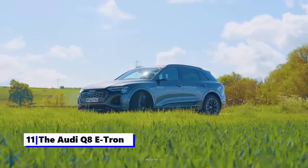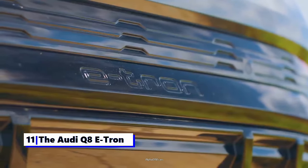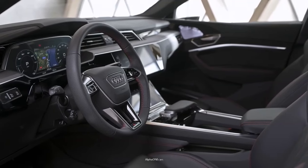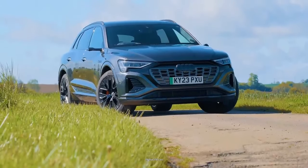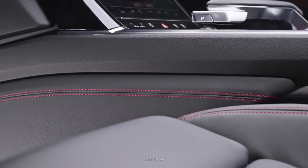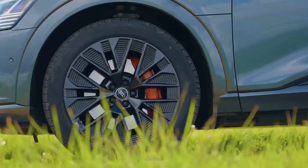Number 11. The Audi Q8 e-tron. A potent, thrilling, and handsome electric SUV, the new Q8 e-tron provides the same levels of comfort we have come to expect from the brand. The Q8 e-tron is the flagship of the Audi SUV line. The 5-seater vehicle comes in two trim levels. The most popular style is the Prestige SUV, which comes with a potent electric engine.